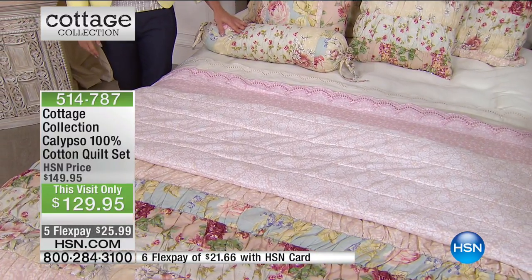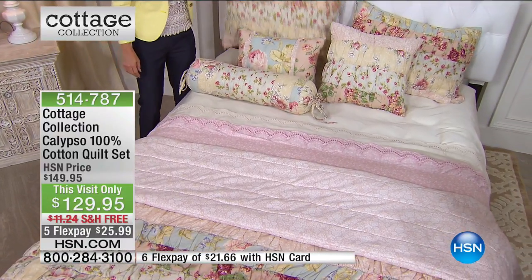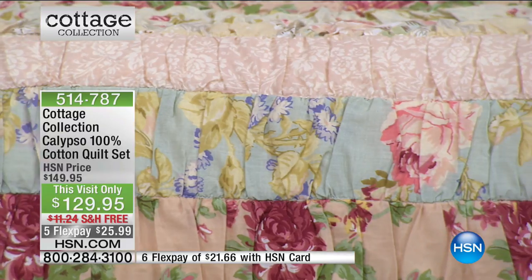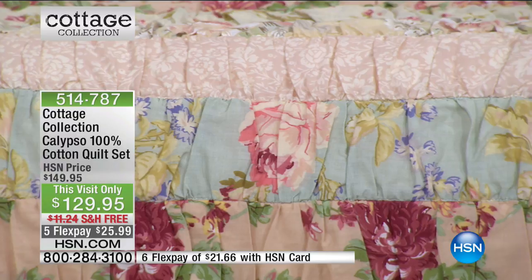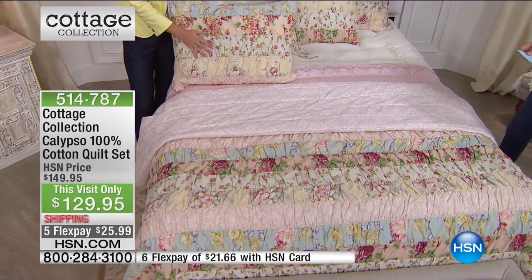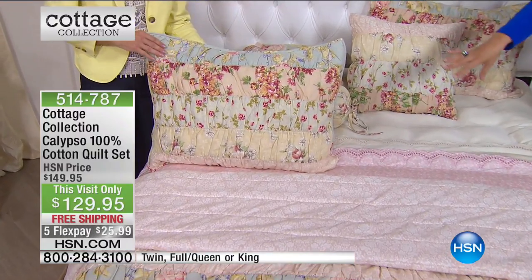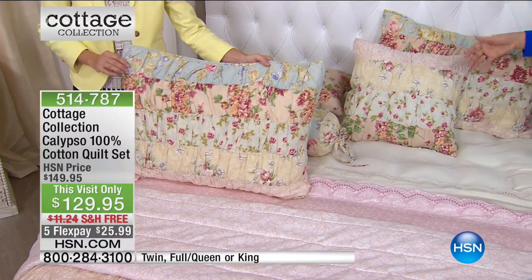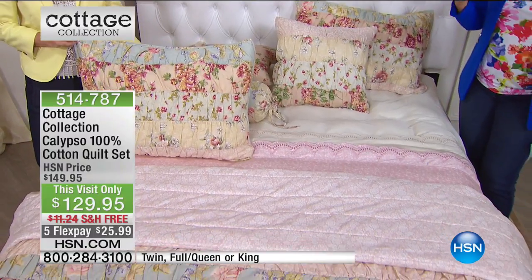There are 20 left on the twin, Kelly. Oh, okay, wow. And I can see why. Then full queen is one size, and the king is all. We do not have California king in this one. But my point, and I want to tell you about it, is if you're going for a king size bed but you don't have one yet, I would definitely get the king size so you can use it like a bedspread. You're receiving one sham with the twin, and then you're getting two king size ones for the other sizes. I think with the full, you're probably getting standard size shams. But there's no shipping on this.